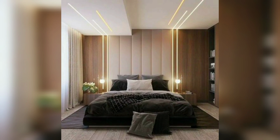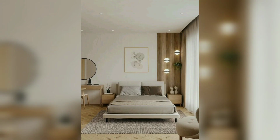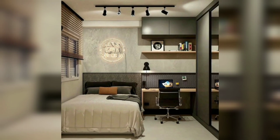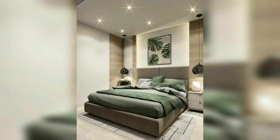Organization is key when it comes to small bedroom design, and we will share our top tips for keeping clutter at bay and maintaining a tidy and organized space. Learn how to leverage every nook and cranny for storage, from under bed storage solutions to wall mounted shelves and multifunctional furniture pieces. But wait, there's more.